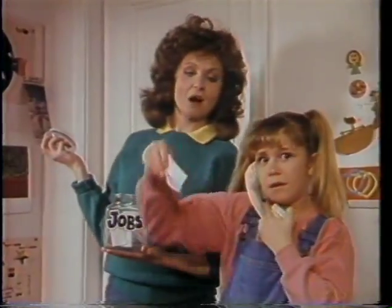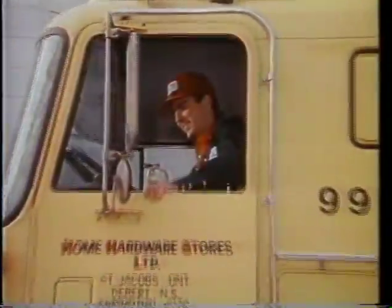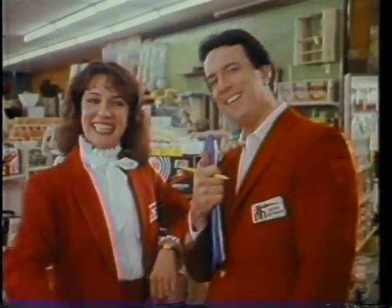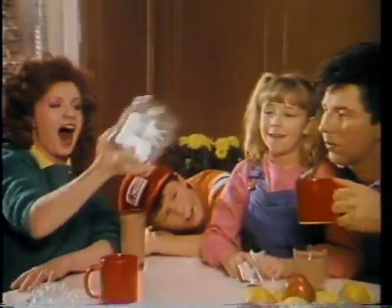Products for all around your home, like Beauty Tone Latex Velvet Paint. Easy to apply, a great buy. Choose a home brand for the value and guaranteed quality. Coast to coast, now it all begins. Come on, come on, come in. Don't forget to pick up Home Hardware Humidifier Descaler or a Freshener. Musts for any humidifier.